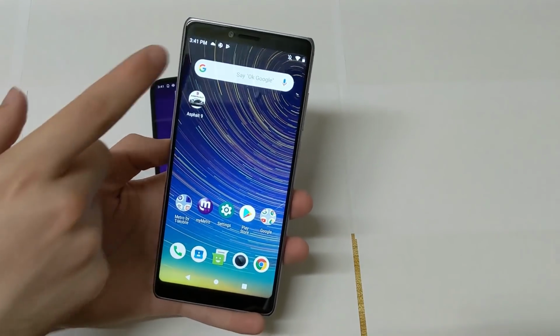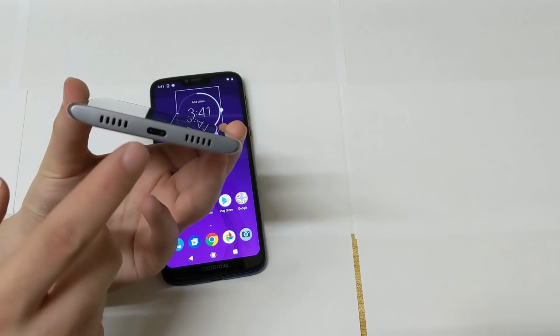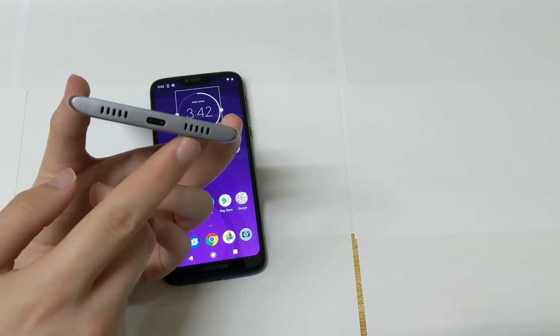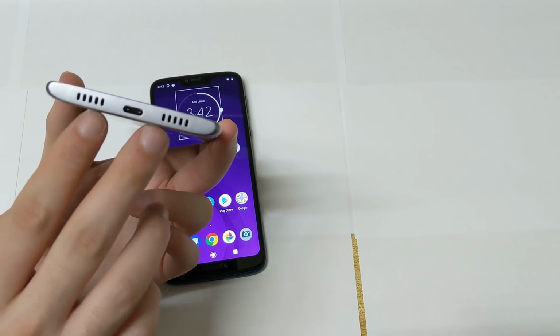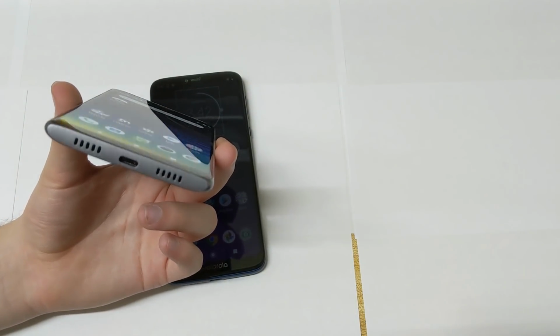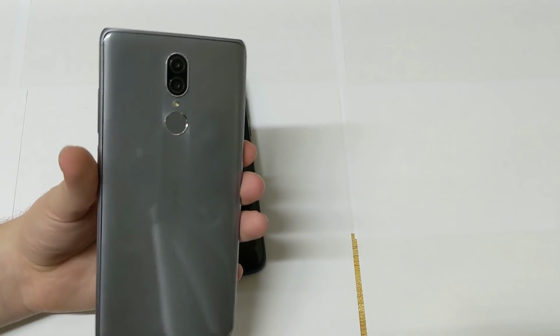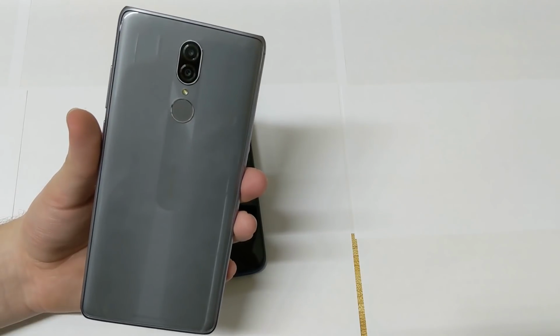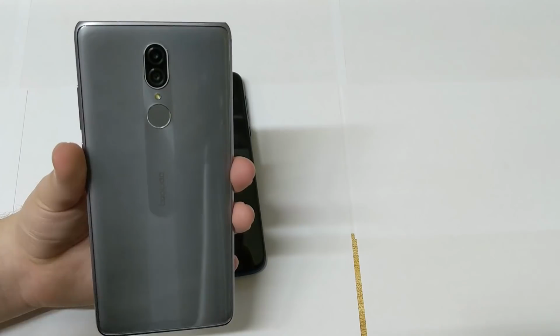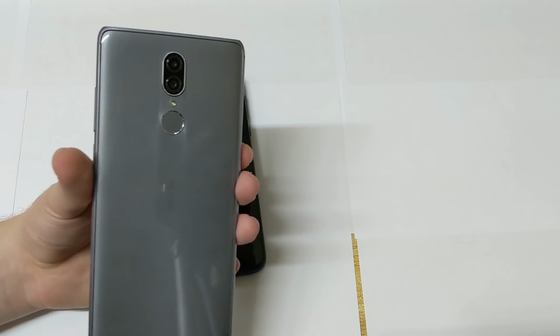On the front of the phone you also have your 13-megapixel camera, your earpiece, and on the bottom you have your USB-C as well as a single speaker. So not really stereo speakers, just one that pretty much acts as the speaker. And on the back of the phone you do have your dual camera setup. So you have a 16-megapixel as well as a 5-megapixel camera, and the 5-megapixel camera is meant for portrait use only. And you also have your LED flash as well as your fingerprint sensor.